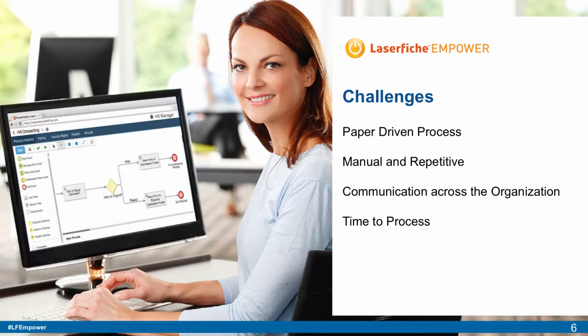Anyway, the challenge that we had was a paper-driven process. It was manual. It was repetitive. We were going over the same thing over and over again. We had to communicate the applicant to various departments, and we had to communicate it back to HR. So we had communication going back and forth, and the time to go from an applicant to actually onboarding a person was 3 weeks, and we had to prepare in that time to pack 8,000 boxes to get an air shot to Korea. So we didn't have much time to get that done.